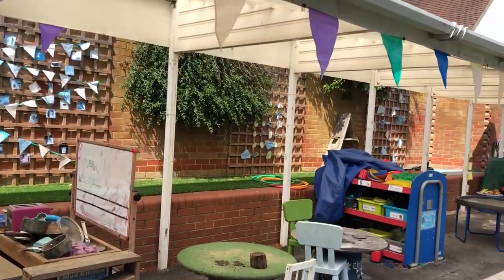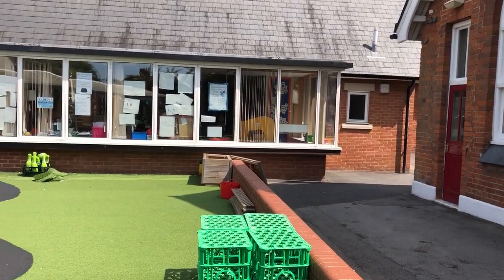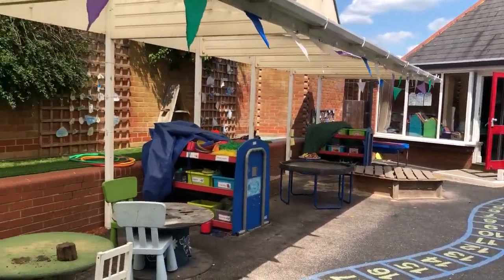Our outdoor area is full of lots of lovely things to play, and the children have access to this every day throughout the day.